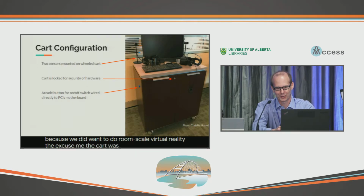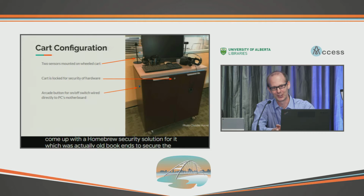The cart was actually a surplus cart, which originally was used for a mobile DJ mixing station, which I think was used 0 times in the history of the library. So we removed it, and when we built the cart, we'd already come up with a homebrew security solution for it, which was actually old bookends to secure the DJ station. So I managed to even recycle those, and we used those to secure the PC within the cart because it is just a stand-up mid-tower chassis.